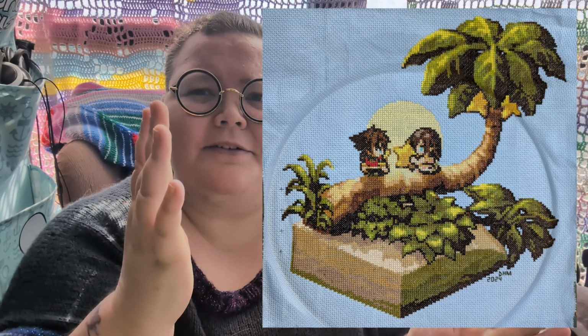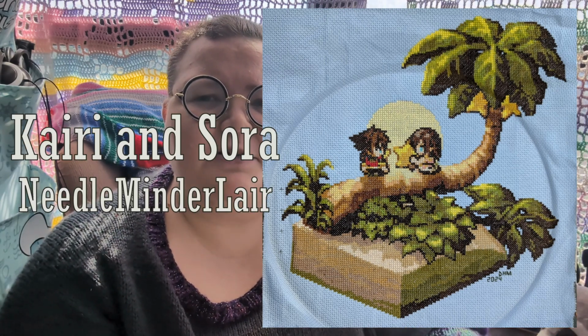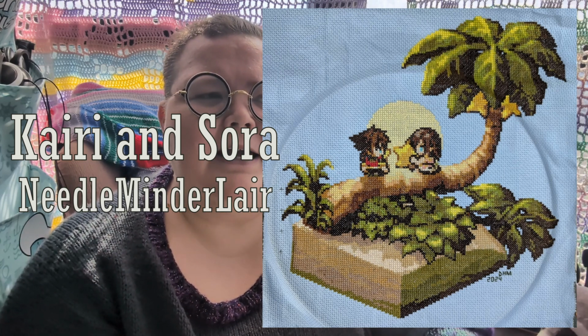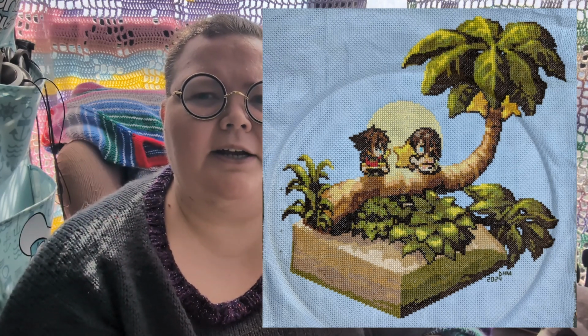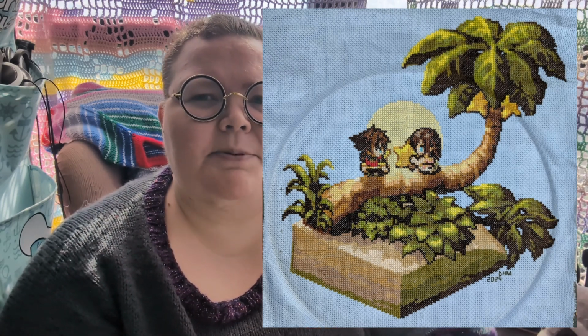So my first finish is Kyrene Sora. This piece is a cross-stitch piece, obviously, from Needle Minder Layer on Etsy. I alternate between saying Needle Minder's Layer and Needle Minder Layer. It is Needle Minder Layer, no S. But yeah, this piece was so much fun to do.